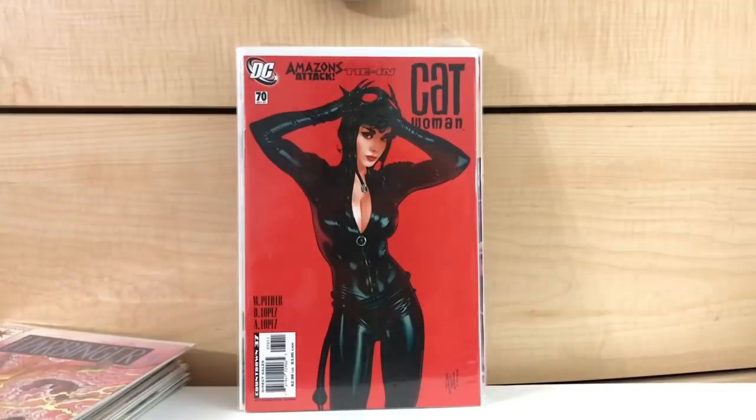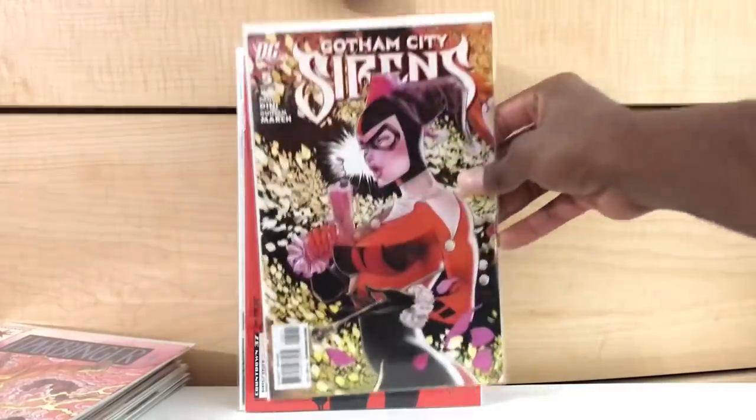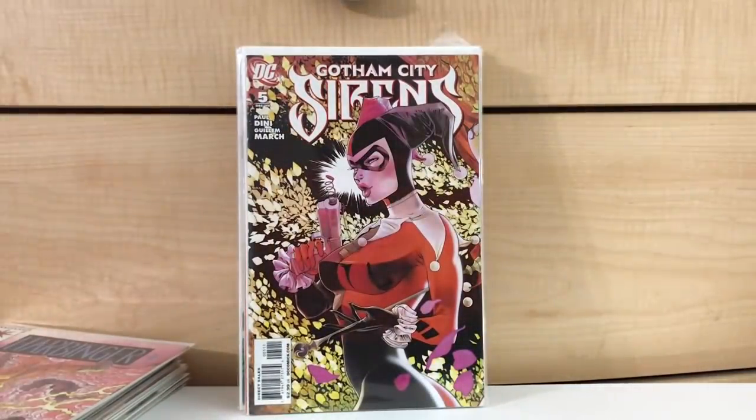Catwoman number 70. How much does the book go for now? I don't know, but it's an awesome cover. Gotham City Sirens number 5. There was an entire run of Gotham City Sirens there for like $2 each. I should have picked them up. Number 1 wasn't in there, but the rest of those issues were. I should have picked the rest of them up.